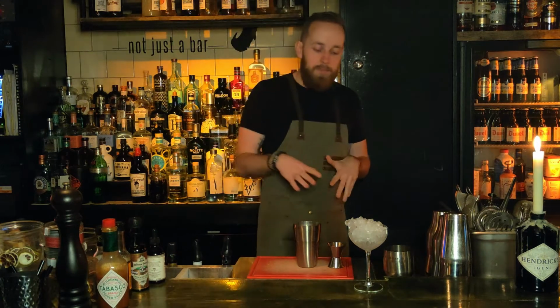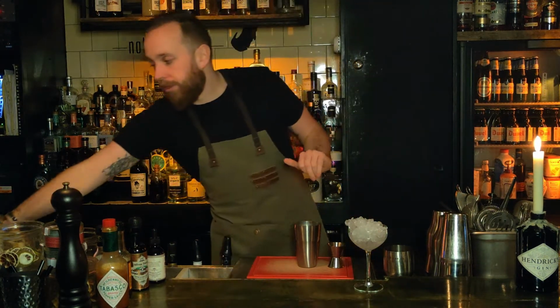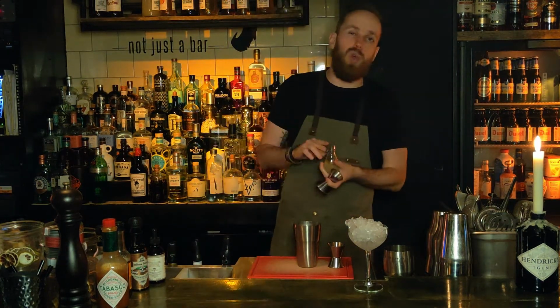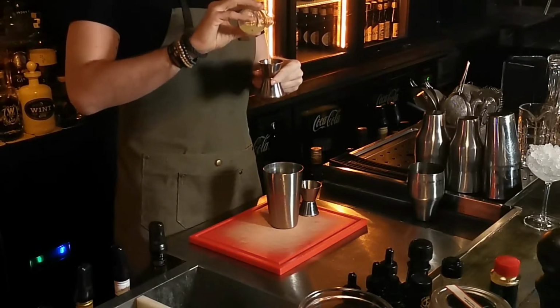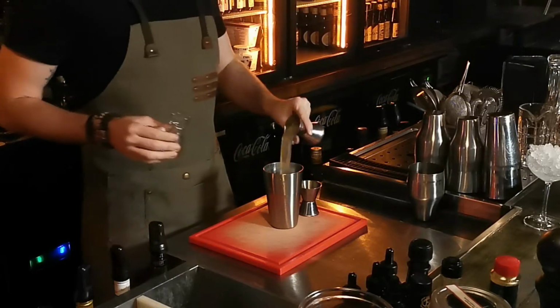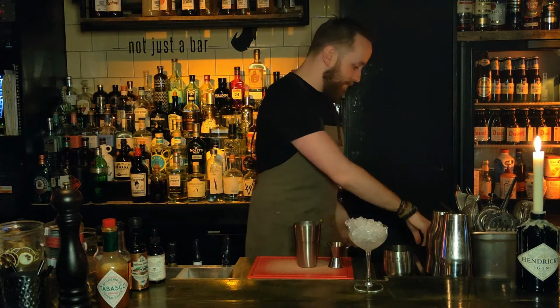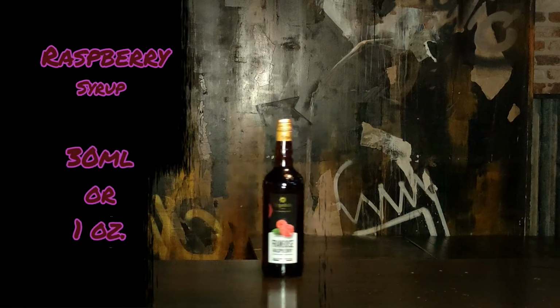we'll cool the glass in the meantime, and then we're on to our third ingredient, which is going to be our freshly squeezed lemon juice. We're just going to be adding 1 ounce of this, or 30 milliliters. Should be all good. There we go, 30 milliliters done. And then I have raspberry syrup. You can even make your own syrup.